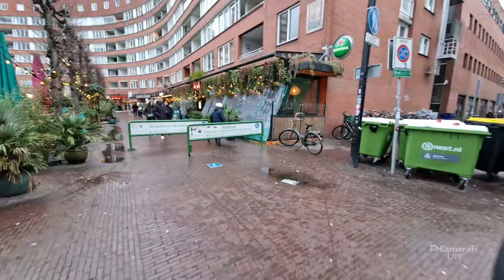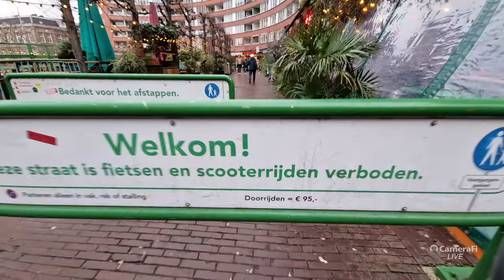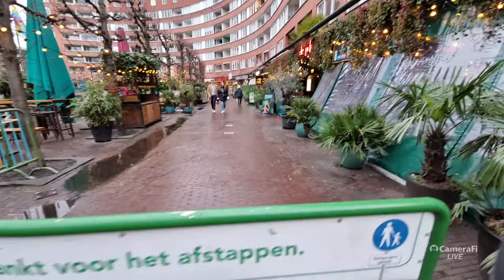It says this street is not allowed for cycling. If you ride through this street by bike, there's a fine of 95 euro. Thank you so much for getting off the bike.